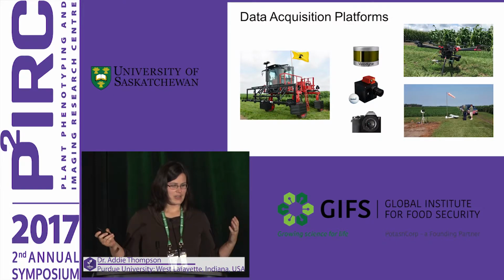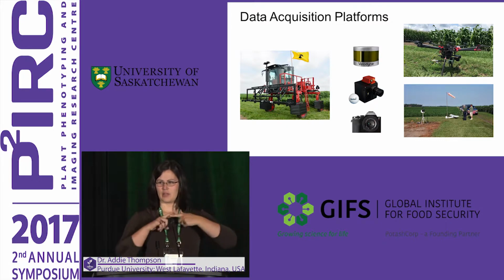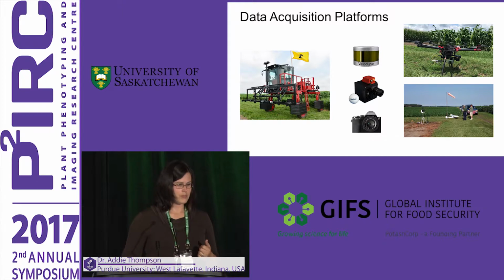So how are we getting data? We are using a number of platforms, as I mentioned. The main sensors we're using are LiDAR, which is lasers that spin and bounce off of the material and then give you a point cloud approximation of your geometries. Hyperspectral imaging, and then RGB and high resolution. We'll be adding thermal eventually.